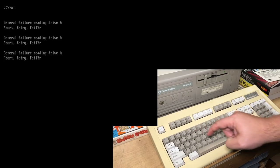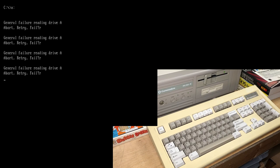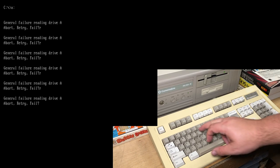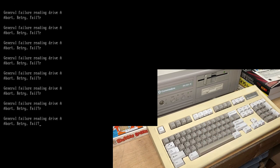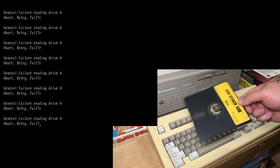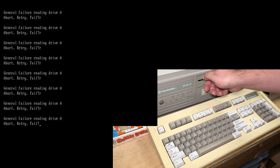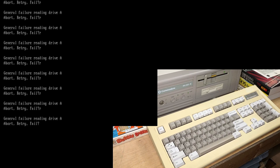Put that in. Let's see if it spins okay. Yep, I can see it spinning. Give it about 20 seconds of that. Let's try that Attack Sub disk again. Retry. Ah! Still not working.